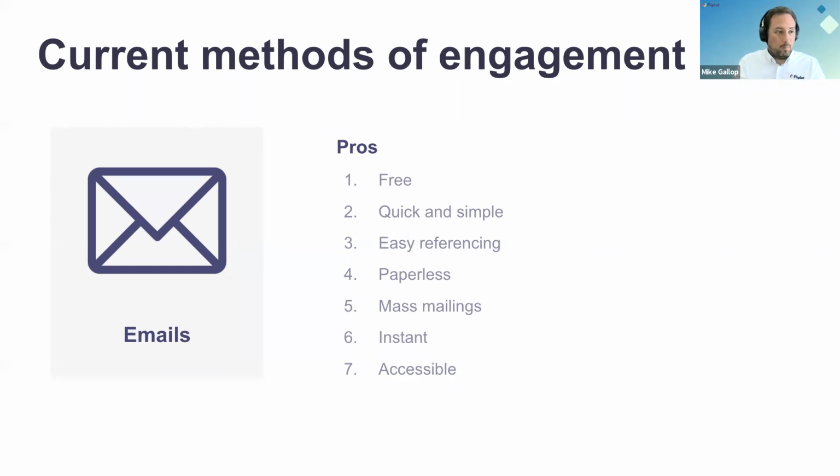And William, you're the only one with your camera on, so give me a nod. Would you like more emails or less emails? I can read your lips, so just say more or less. Down, less emails. Okay, so we need to take that into consideration.